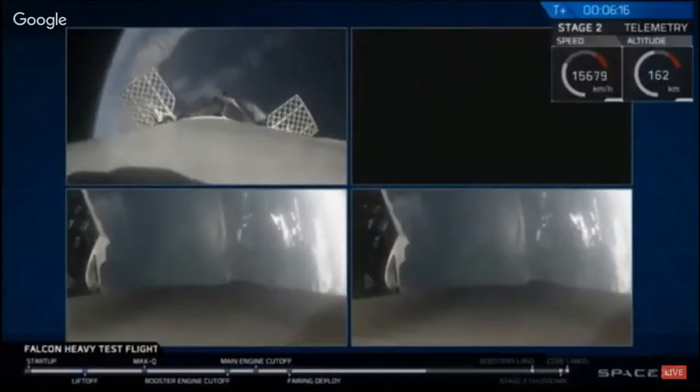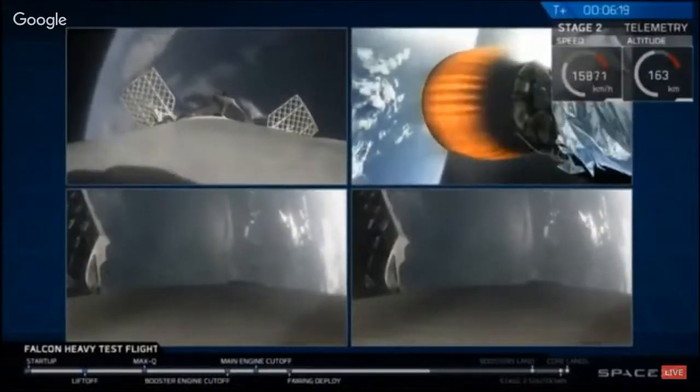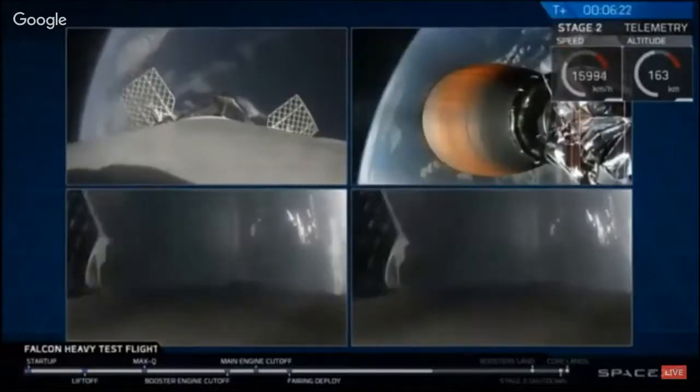Just faster than the speed of sound in order to reduce some of those aerodynamic forces and heating that occurs when you're moving that quickly through the atmosphere.